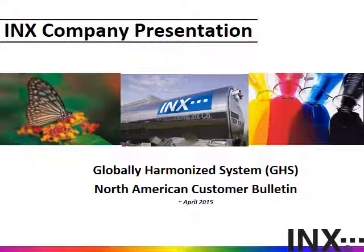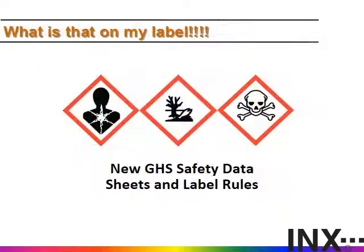This INX Company presentation is about the Globally Harmonized System, or GHS. These images are pictograms, and you'll see them on the new Globally Harmonized System safety data sheets and product labels.